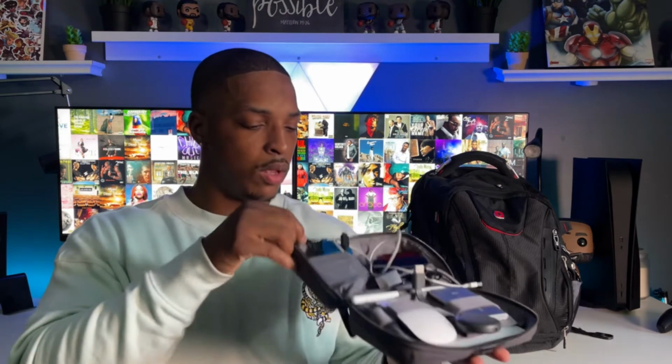Other than that, we have other assorted cables. We have an HDMI to micro HDMI to regular HDMI. I'll show you guys what I use that for a little later. We have a mount for the GoPro, a few other various wires, iPhone cables, a micro USB cable, but then we also have a USB Type-C cable.